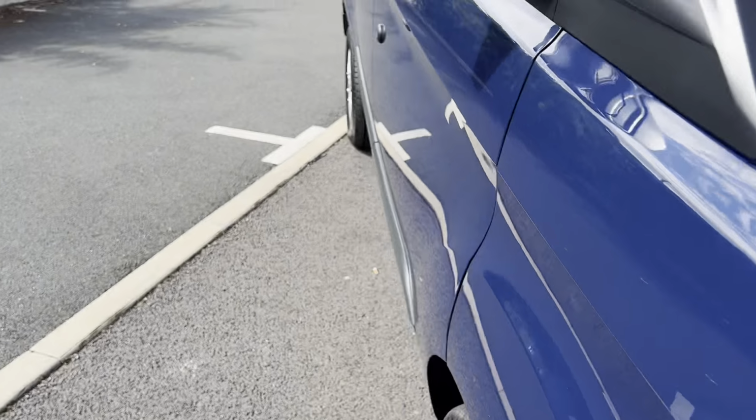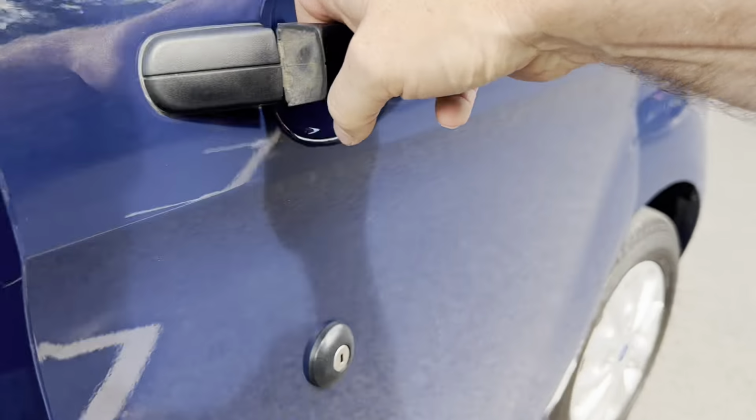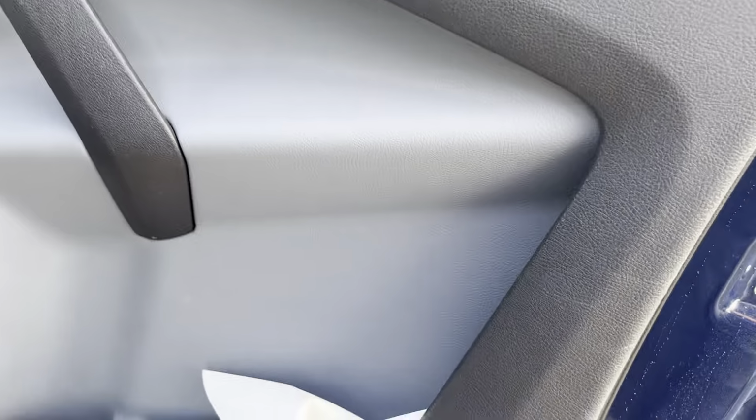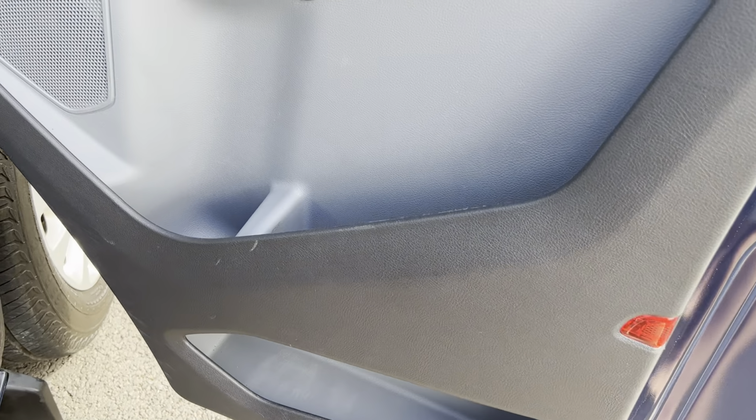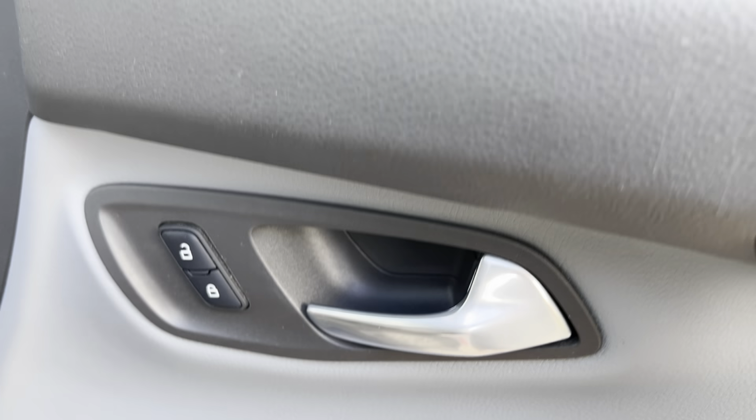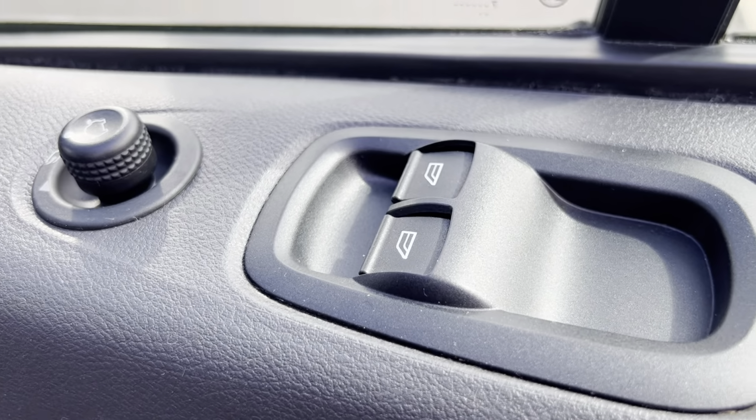And then round to the driver's side, and we have the driver's side door card. Let's remove the paper mat out of there that I've just screwed up and shoved in there. But as you can see, clean and tidy in there. Central locking, electric windows with electric folding mirrors.